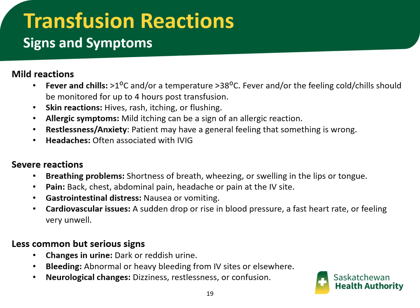Transfusion reaction signs and symptoms. Mild reactions include fever and chills, greater than 1 degree temperature change, or a temperature of greater than 38 degrees Celsius. The feeling of cold and chills should be monitored for up to 4 hours post-transfusion. Skin reactions, allergic symptoms, restlessness or anxiety. This is a symptom of a reaction that gets missed a lot. If a patient has a general feeling that something is wrong, stop the transfusion. Headaches are often associated with IVIG.